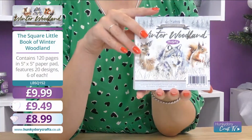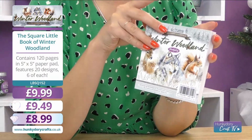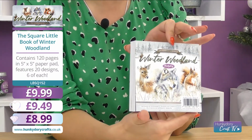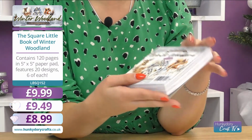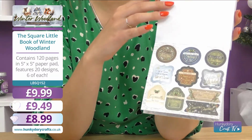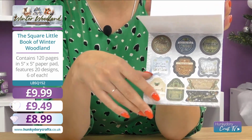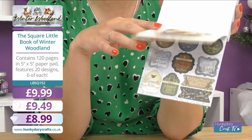And then finally, before we go to our demo, I mean, I say finally like it's a bit of an afterthought. This is a 120 page little book that, if you think about it, when you're getting that bundle, this is £9.99 on its own. The bundle saves £10. So in essence, this is a free gift. 6 pages of sentiments in there, tags, buttons, banners, everything you could imagine, just to stretch that kit out a little bit further.